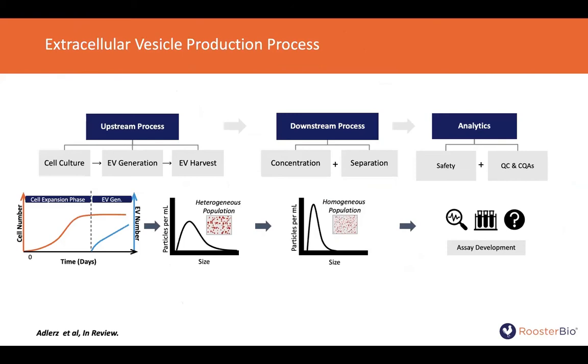And so when we think about extracellular vesicles, we think about the production process, and then we try to, again, make this easy for the end user. So we break the manufacturing process down into 3 different pieces: the upstream process, the downstream process, and then the analytical component, and each of these subcomponents is broken down into individual unit operations.